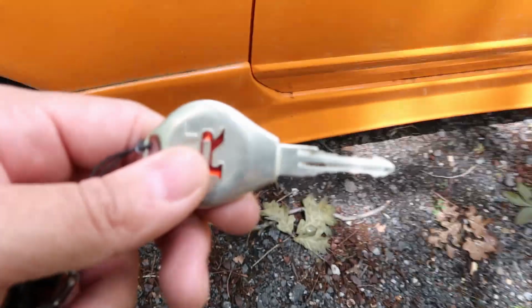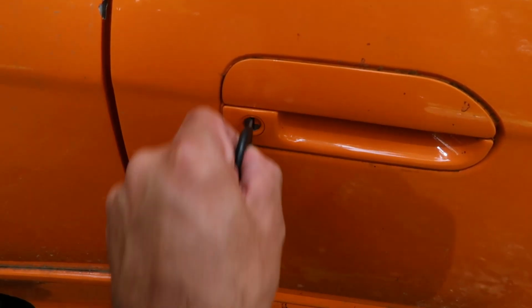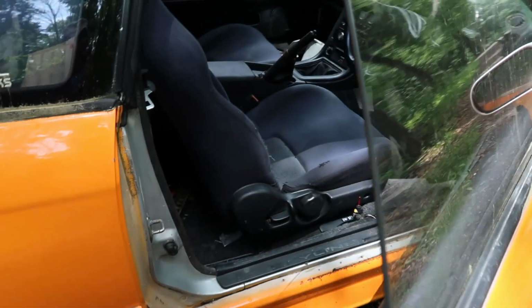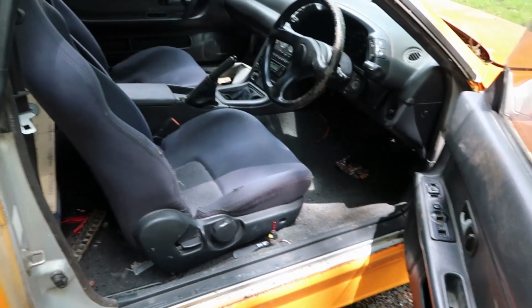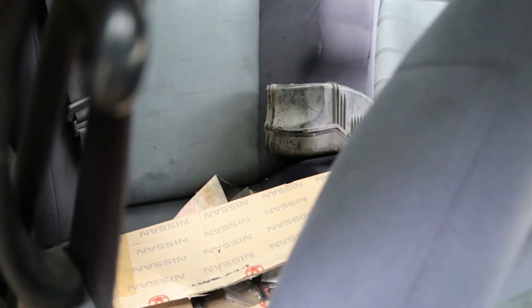Definitely need to get new wheels for it. I need to get the front bumper painted. It came with extra little parts here and there, but the interior is pretty dope. So let's go ahead and check it out. Ooh, it's got several keys. So check out the interior. I'd say it's in pretty good condition for the price I paid for it. Let me see.